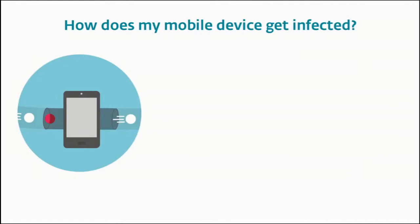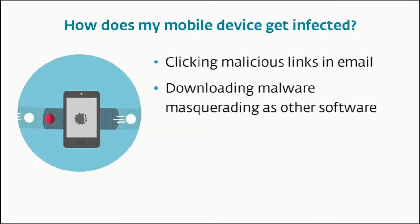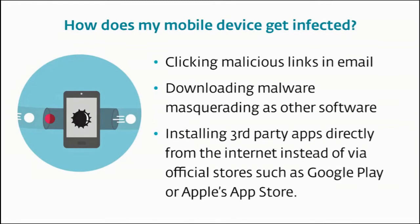Mobile devices get infected very much in the same way. In addition, they can get infected by downloading apps directly from the internet, rather than via the official stores, Google Play Store and Apple's App Store. This is a very easy way to get malware because now you don't have Google and Apple verifying that these apps are legitimate.